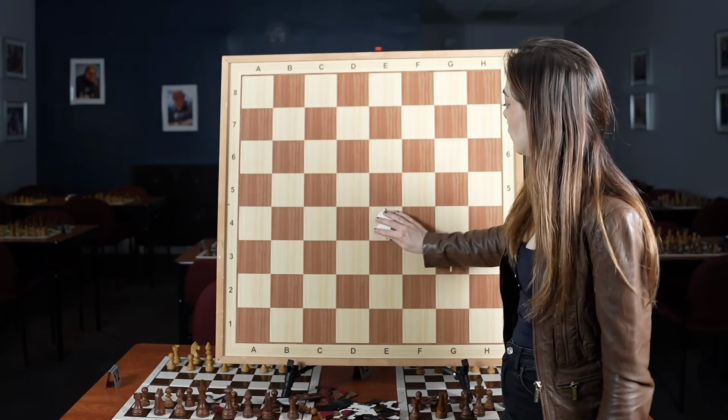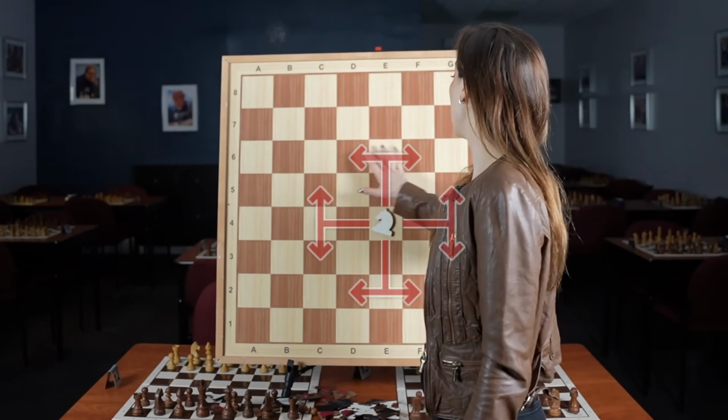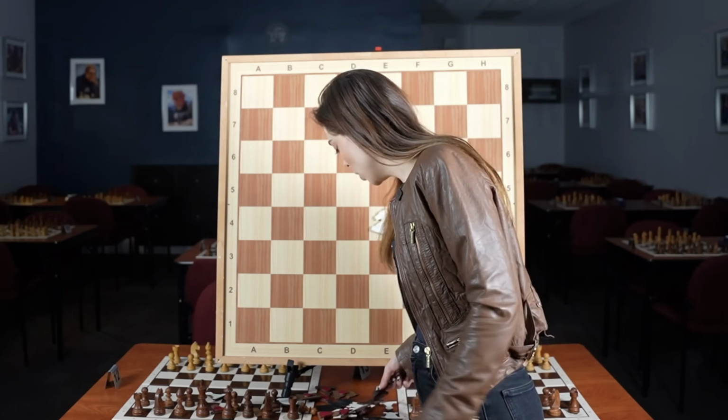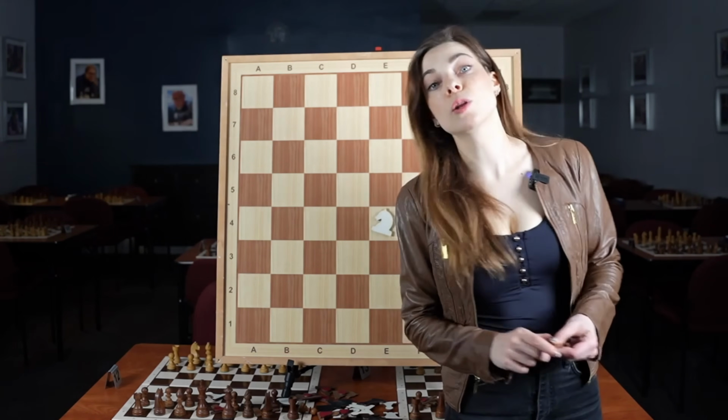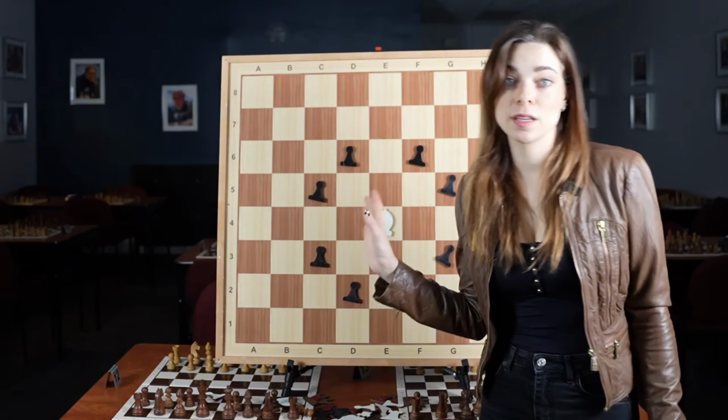So essentially, if you look at the board, the knight is on the light square, but it's gonna jump onto all dark squares around it. So now that we know how pawns move, we're gonna put the pawns where the knight can take them. Right here, here, also here, there. Okay, so this is how the knight moves.